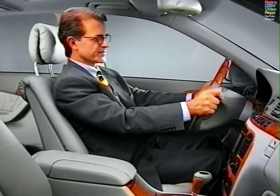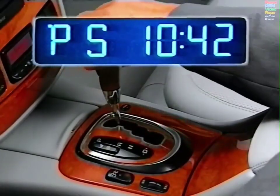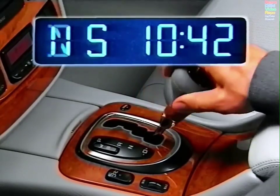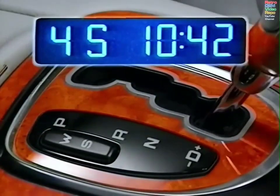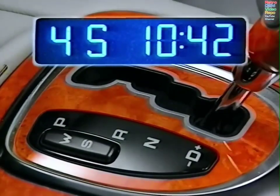All models have the 5-speed automatic transmission with a new shift gate as standard, offering only the positions P, R, N and D. The gear range selected is displayed in the instrument cluster. The one-touch selector is new, which allows you to select the gear range by pressing the selector lever to the side.